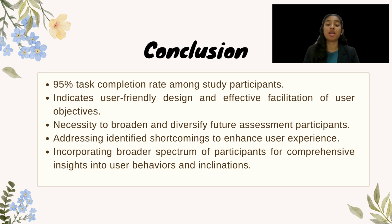The assessment highlighted the importance of broadening the participant pool in future evaluations to ensure more reliable and applicable results. This would provide a more accurate representation of the user demographic. In summary, while the Labuan Maritime Museum's website shows commendable usability, specific areas need refinement to optimize the user experience. Addressing these shortcomings and incorporating the evaluation suggestions will enhance the museum's digital presence and online visitor engagement. Future evaluations should build on these findings with larger and more diverse participant samples to gain comprehensive insights into user behaviors and preferences. Thank you.